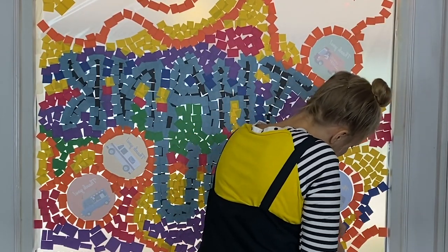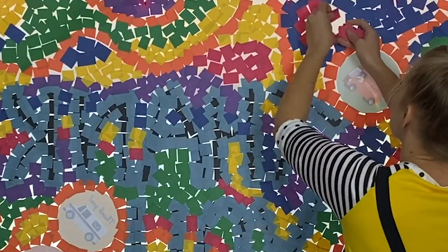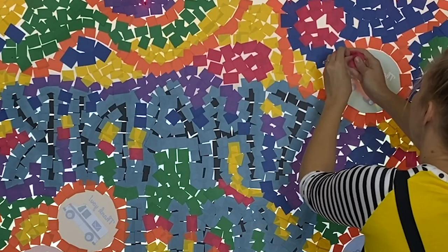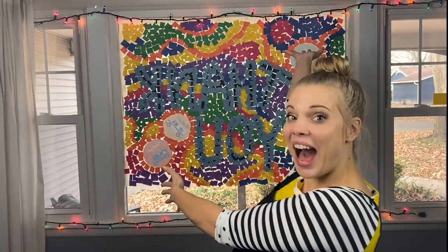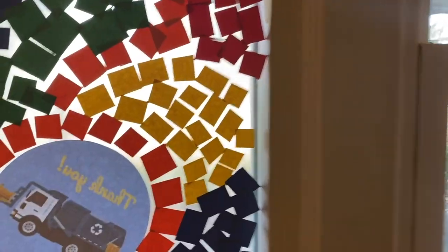Getting close. Last square. Yes. It's done. Our thank you window is done. I love it. Thank you, thank you, thank you, thank you.